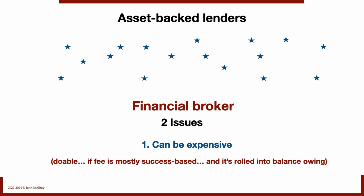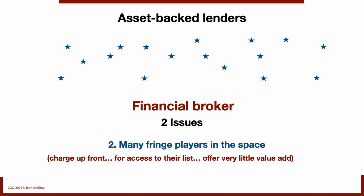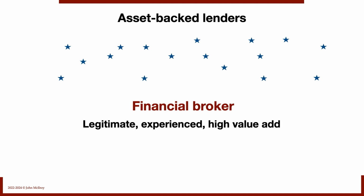Shouldn't be a problem. The other issue can be more tricky, and that is there's a lot of fringe players in this space, financial broker. You can see dozens of them on LinkedIn. These folks charge up front for access to their lender list and offer very little in terms of value add. And so if you're just getting access to their list and it's an upfront fee, I think that's a situation that it's best to avoid. But if you have a financial broker who is legitimate, experienced, and can offer high value add, yeah, definitely worth considering, especially if you're new to business buying and don't have a lot of experience with lenders.